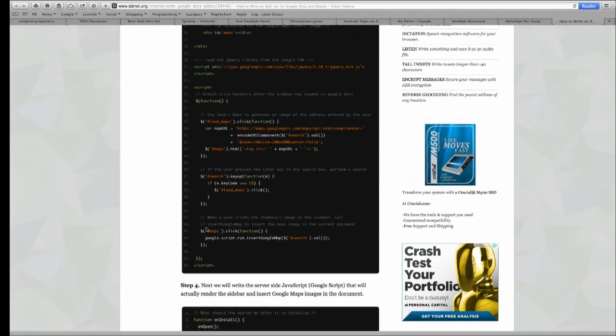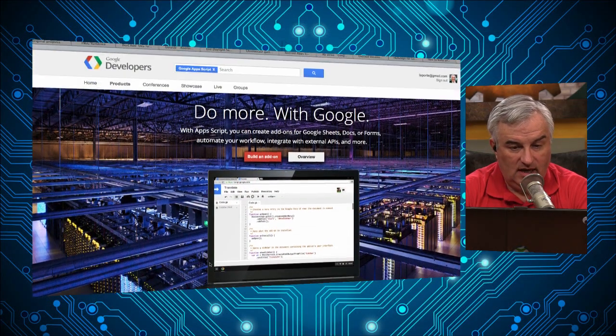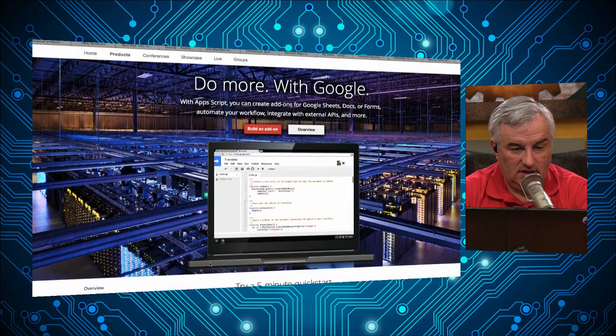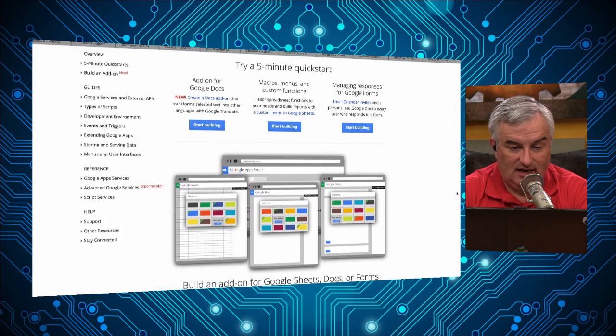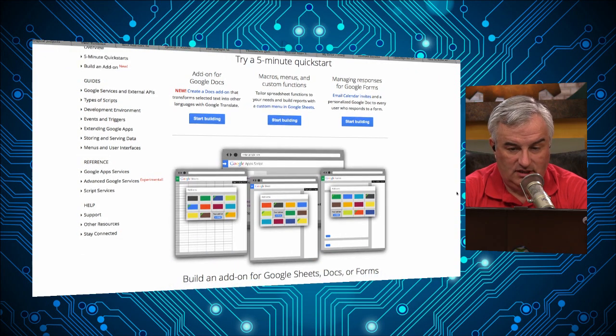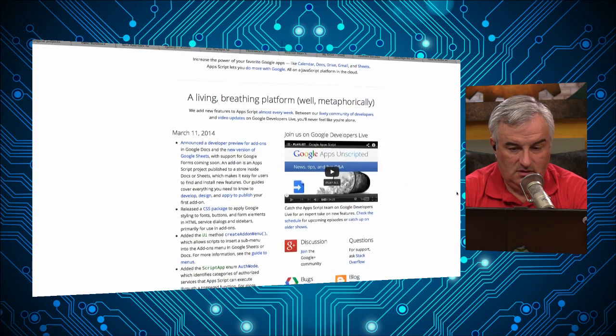Yeah, I forgot that Apps has this script IDE where you can create scripts much like macros in Microsoft Office. But this is based on HTML. Yeah, this is great. So I stand corrected. There is a way to do this. I love it. With Apps Script, you can create add-ons for Google Sheets, Docs, or Forms, automate your workflow, integrate with external APIs, and more. And Google does document this at developers.google.com. So search for Apps Script, and it totally tells you how to create a Docs add-on, custom menu in Google Sheets. That's sweet. I'm glad I was wrong about that.